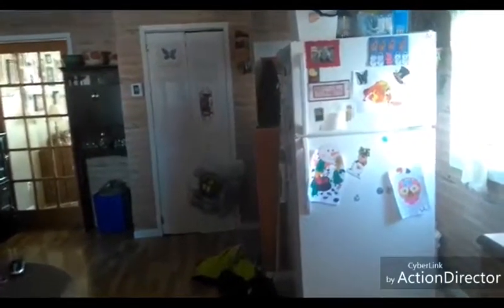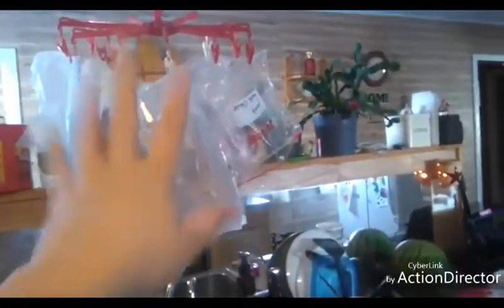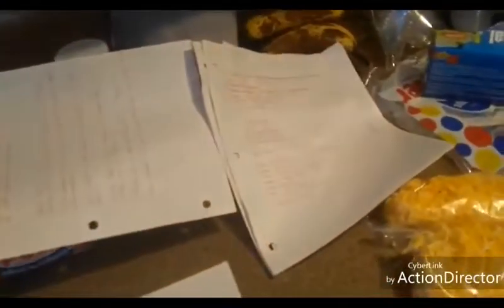That's where I'm at right now, and later on I'm going to take all of these down and store them away, because they're all dry. I want to water my plants and get that knocked off the list. And yeah, so that's that. I'm working on my list. I'm getting some stuff crossed off, which is good. So I will talk to you guys in a little bit.